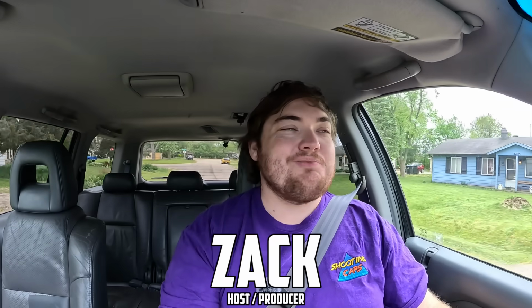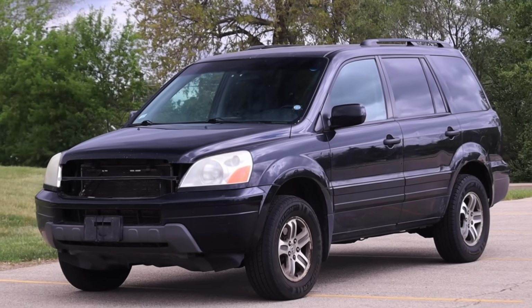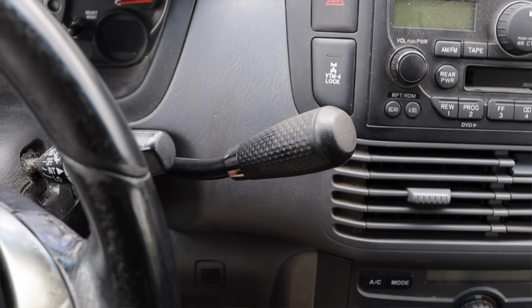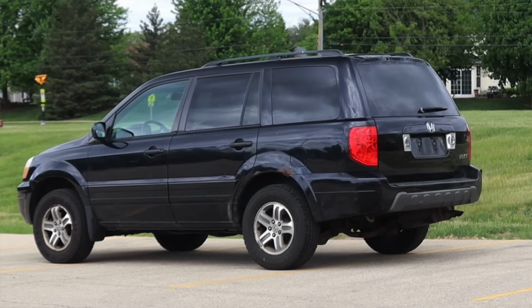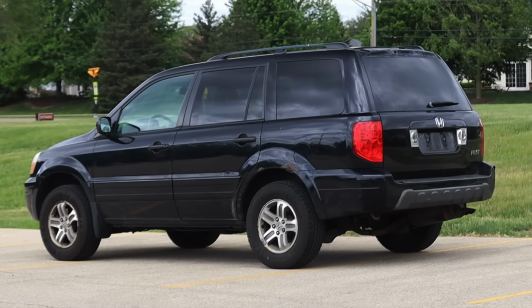Alright, what's up guys? My name is Zack, and today I am driving a 2005 Honda Pilot. Up front is a 3.5 liter V6, and down below is a 5-speed automatic transmission. Now, I am super excited to be driving this Honda Pilot for really just one reason. I haven't done the first generation of Pilot before.